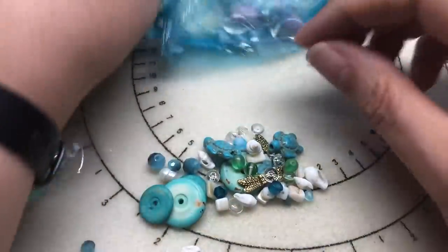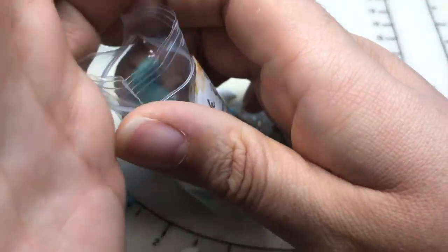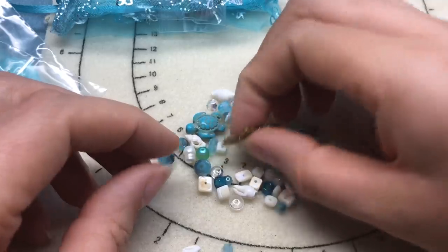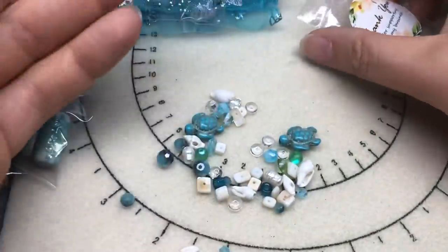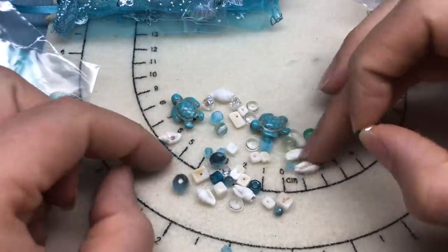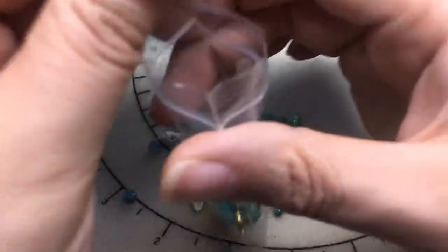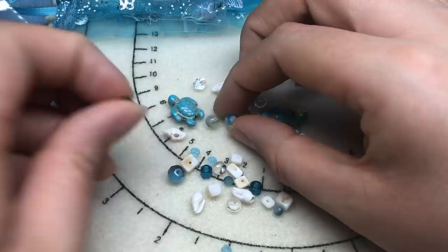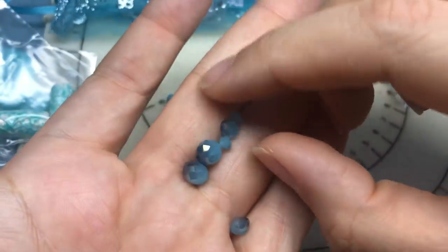Oh, so this is like a little gift. So let's see what's in here. Oh my goodness. So we have some bone beads. I actually think I have these, but I will always take more because they're some of my favorite bone beads. And then we have, oh, two teeny tiny dragonfly wings. Those are cute. And then we have some teeny tiny pearls. Cute little mix, Heidi. And then we have some crystals.